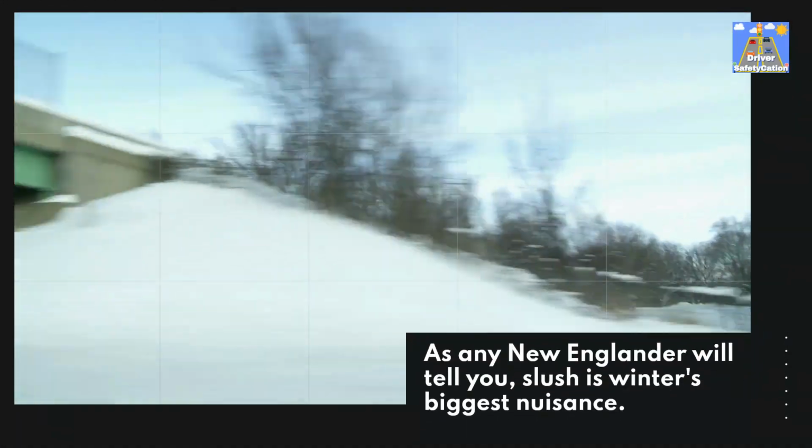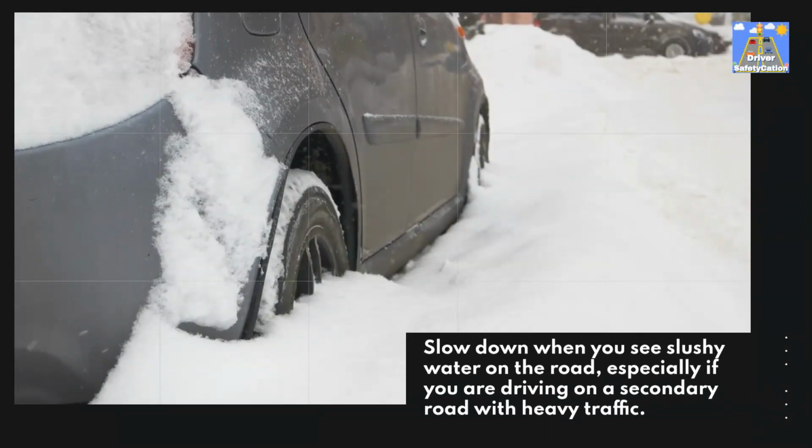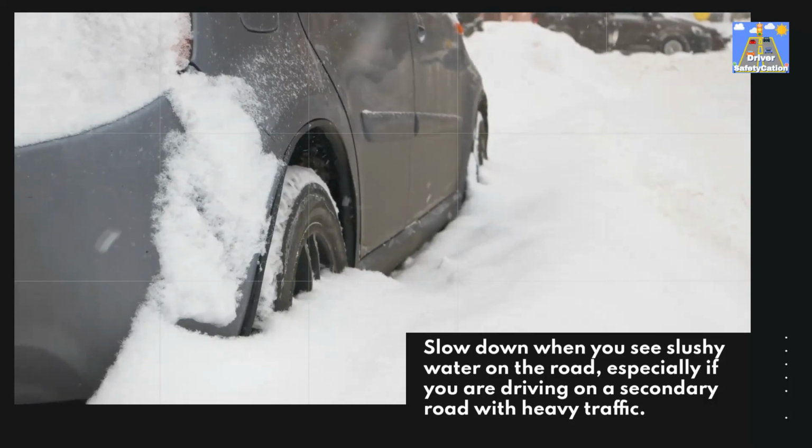As any New Englander will tell you, slush is winter's biggest nuisance. Slow down when you see slushy water on the road, especially if you are driving on a secondary road with heavy traffic.